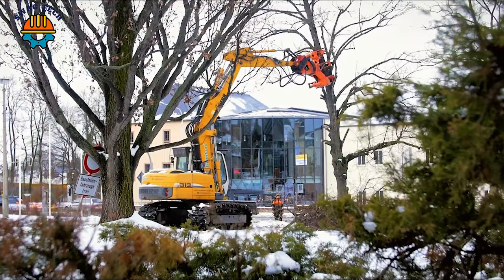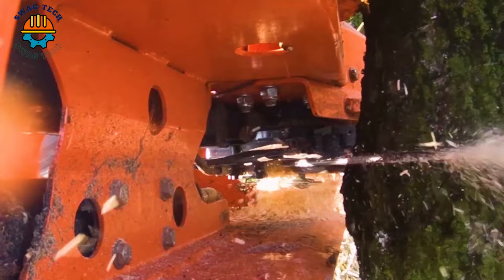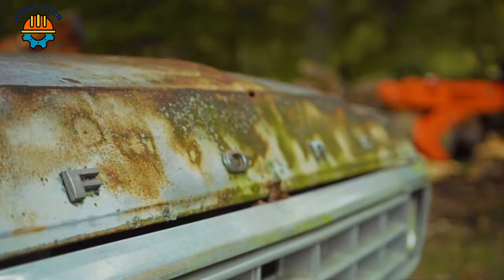You are looking at the Woodcracker wood cutter that shines with its fast cutting speed and high precision. With the ability to cut wood up to 40 cm in diameter and cutting length up to 4 meters, this machine is an ideal tool for wood processing in the wood industry.